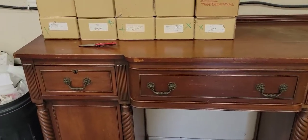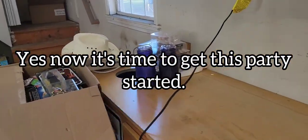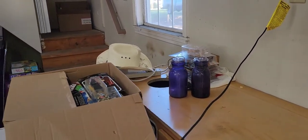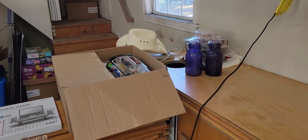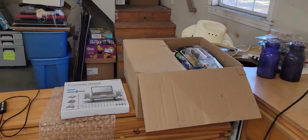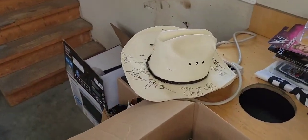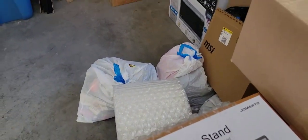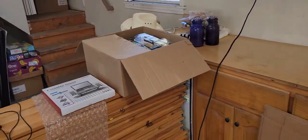Now let's get to what's really exciting. I shopped a little bit yesterday. I'm going to be doing the auction down here tomorrow. I found these awesome purple ball mason jars. They're very, very rare. The two lids have been replaced. If they had the right lids, they're extremely rare. But as you guys can see, there's more Star Wars and toys, stuff for the auction tomorrow. A Rascal Flatts signed hat, also signed by about six other country stars. There's clothing, starter jackets, all kinds of really interesting items that'll be coming up at auction.